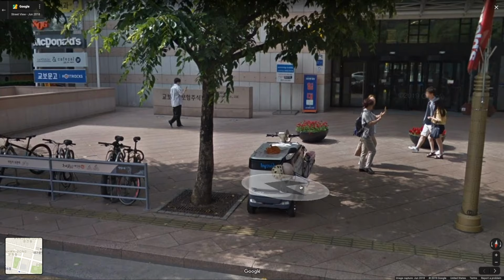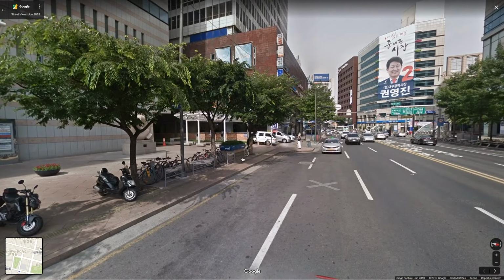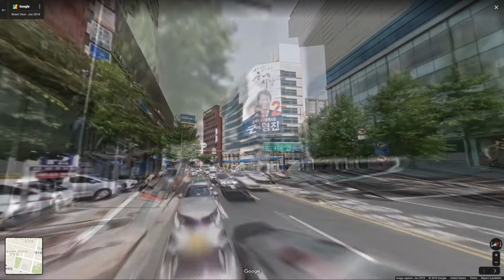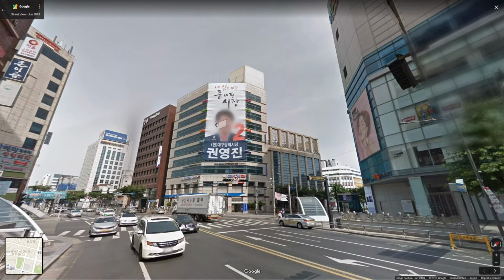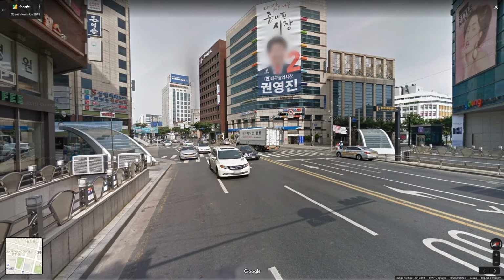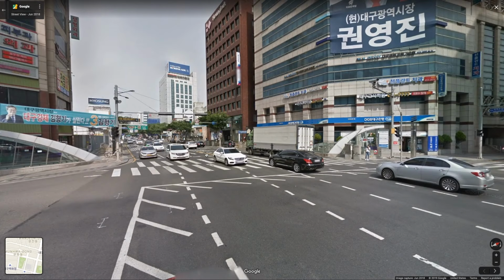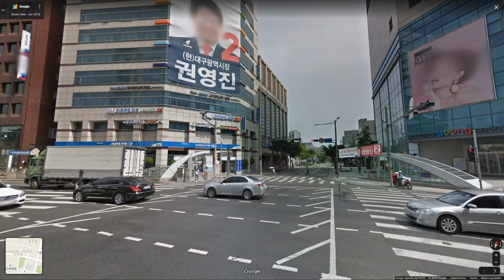Oh, here's another one of these. I want to think of them as robots, but of course they're not. They have a little steering thing on them, but they blurred out this guy up here. This lady survived. Yeah, a bunch of Hondas. There's Mercedes. Oh, no, she's blurred out. Okay.